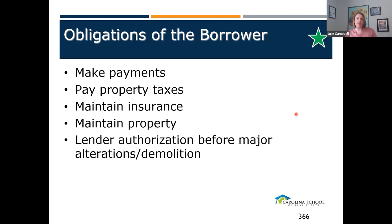You want to not deal with a lender? Come up with $100,000 cash. That's all you got to do.